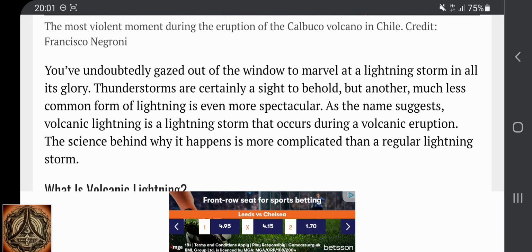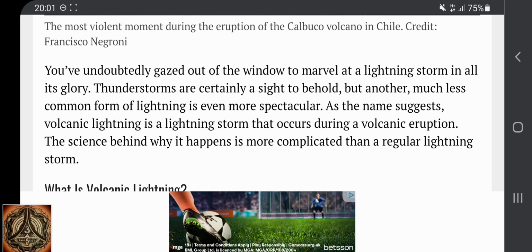You've undoubtedly gazed out of the window to marvel at a lightning storm in all its glory. Thunderstorms are certainly a sight to behold, but another much less common form of lightning is even more spectacular. As the name suggests, volcanic lightning is a lightning storm that occurs during a volcanic eruption. The science behind why it happens is more complicated than a regular lightning storm.